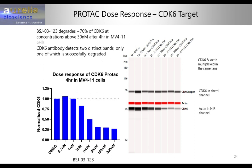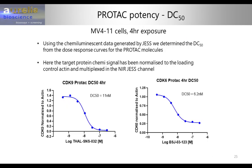What we do, I should have mentioned in the last slide, is that we normalize our data to the actin band. The reason for doing that is obviously because we want to normalize in terms of the amount of protein and in terms of the housekeeping protein, which in this case is actin. Every cell lysate that we generate, we do a BCA assay on it in order to determine what the protein concentration is. And then by knowing that, we balance our protein concentrations, but we utilize the actin in order to get an exact ratio of the amount of CDK6 to the amount of actin. And so as I say, you can see here that we deplete by 70% with this PROTAC after 4 hours in this particular cell line.